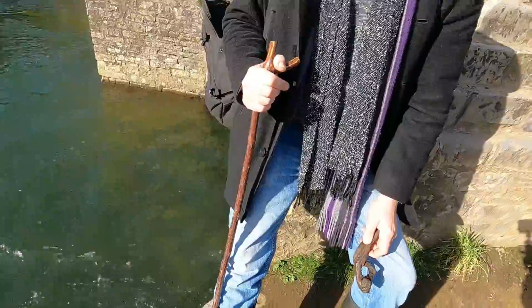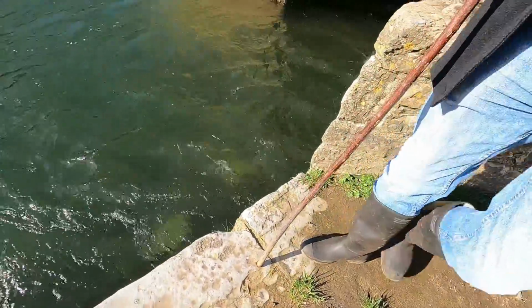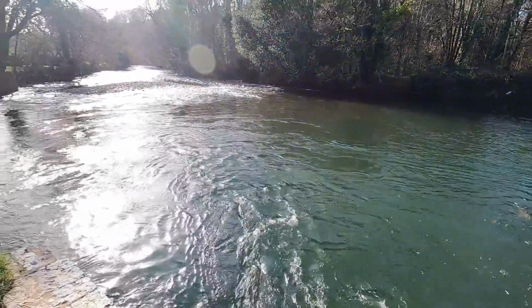Now, can we get in? That's what we're about to find out. Well, Phil is so close, he could just take one step to the side and he'd be in, but it's not really the best way down. Rather deep. It is. And over there is rather deep. There's a lovely island, look. I don't think we can get to it though.